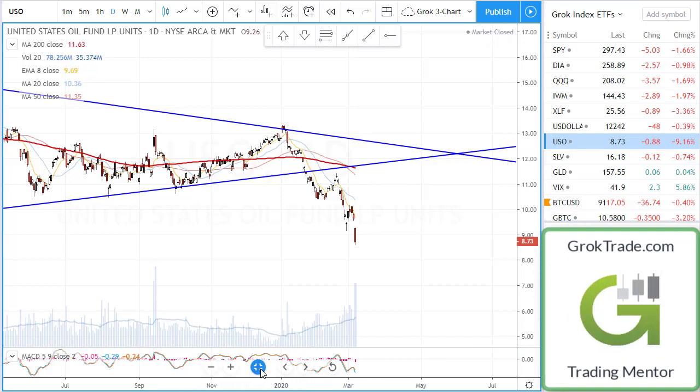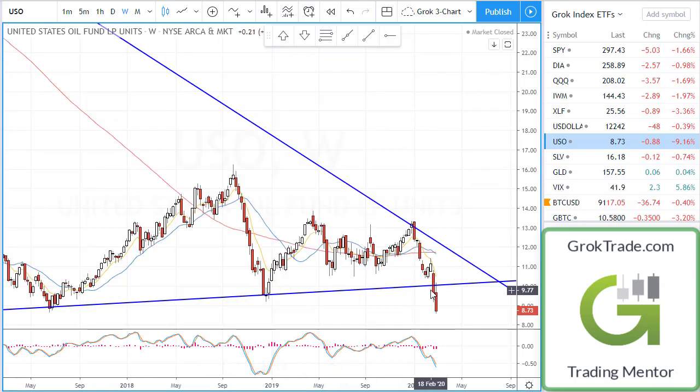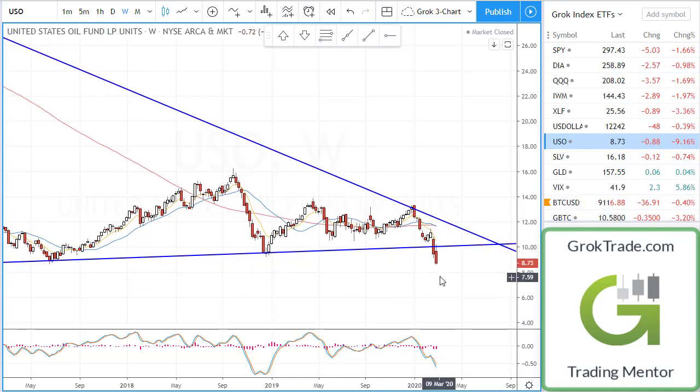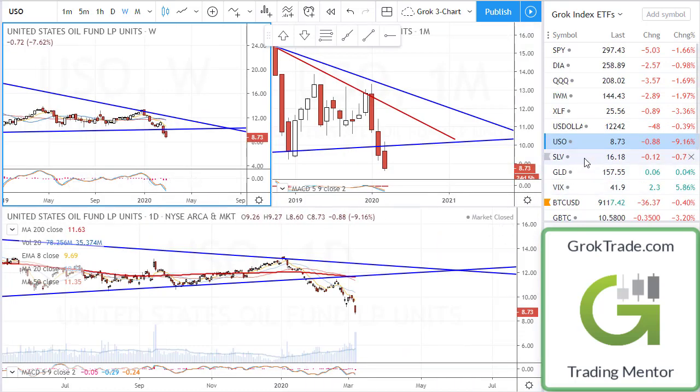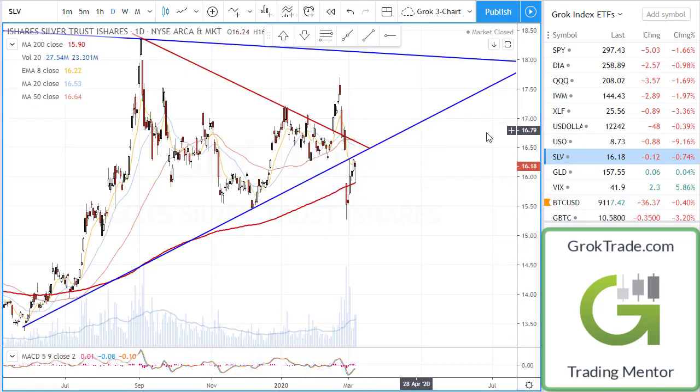Let me show you. If I go to the weekly chart on the crude oil, last week we broke it. I said, man, that is in a lot of trouble. And look what it did this week. And there's more downside opportunity here. A lot of downside opportunity. Ouch. Ouch.